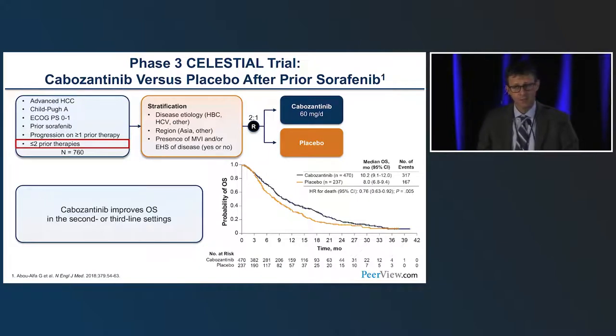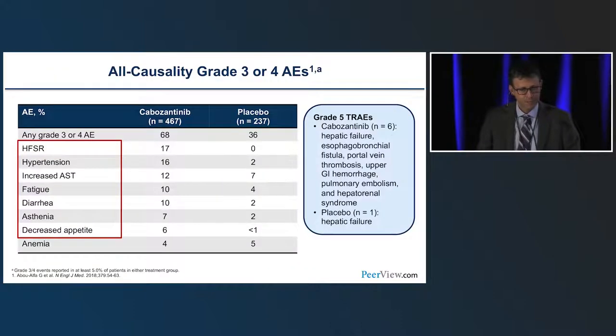Cabozantinib is another multikinase inhibitor, differentiating itself because of its activity against the AXL and c-Met proteins, and in a similar study design, compared itself versus placebo in a placebo-controlled, blinded study. This study actually had about 25 to 30% of patients who were third line. And with that inclusion criteria, still showed an improvement in overall survival. The hazard ratio here is 0.76, and in the intent-to-treat population, 8 to 10.2 months. The side effect profile is very consistent with other VEGF multikinase inhibitors, really nothing unique. There were 5 grade 5 treatment adverse events attributed to cabozantinib versus 1 in the placebo group.